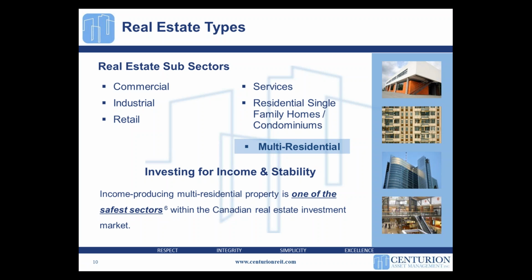Whether the economy is doing well or in a recessionary period, people need a roof over their head. And even if we were to have one or two to five apartment suites out of 200 that are vacant, that's going to have next to no effect on our overall yield. In fact, we like when people move out because it gives us an opportunity to go in, renovate, and charge more on the next renters coming in. Oh, I can't emphasize enough.